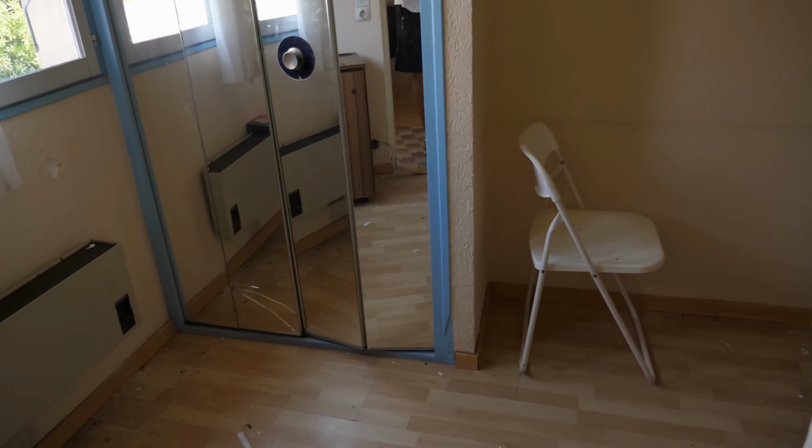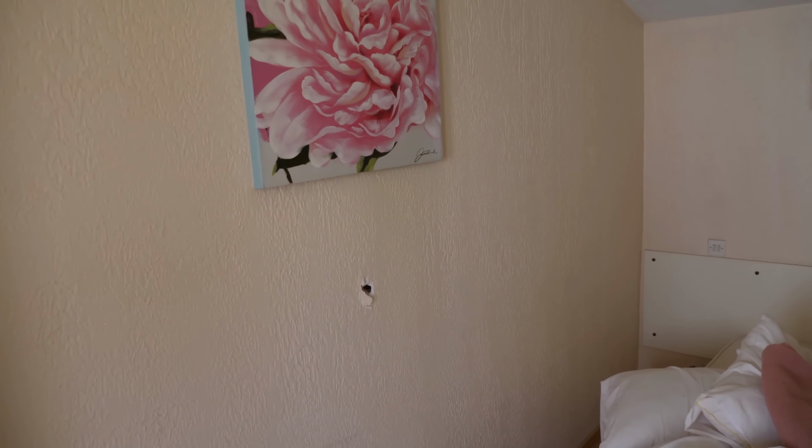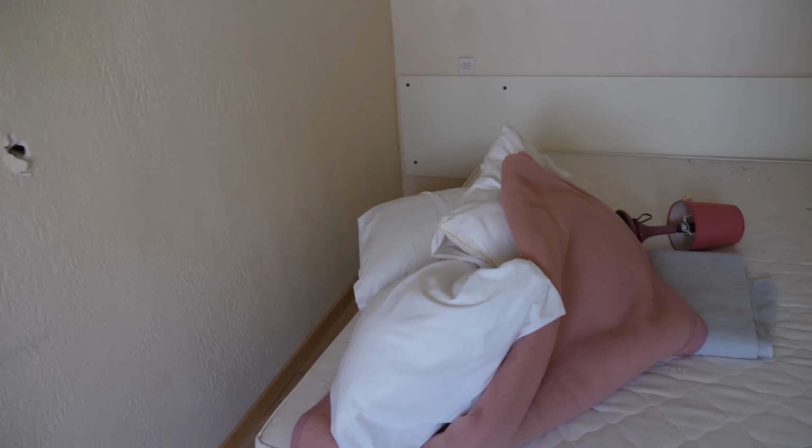I'm covered in plaster dust. Guys, what is this? It's just rooms. All that trouble for this. Hashtag disgusted. I look crazy right now, guys. It's insane.